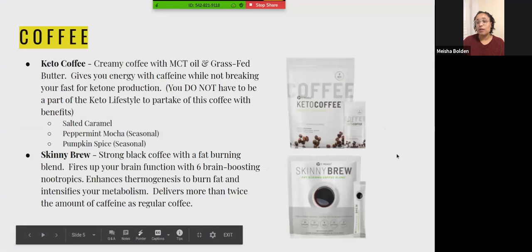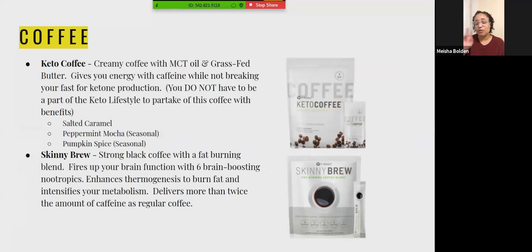First and foremost, moving into our coffee. We have 2 different types of coffee. We have our keto coffee and we also have our skinny brew. The keto coffee is more of a creamy coffee. The skinny brew is a strong black coffee. They both can be a fat burning coffee or a meal replacement coffee if you have them in the morning as soon as you wake up on an empty stomach.